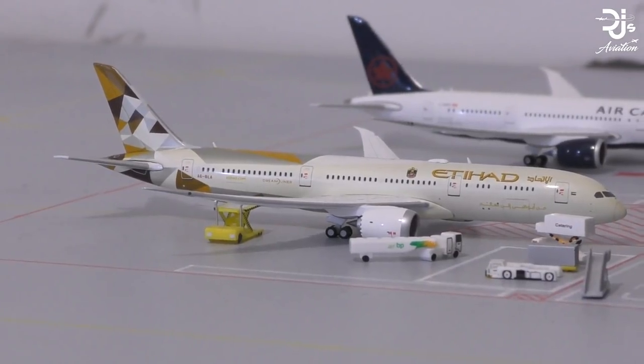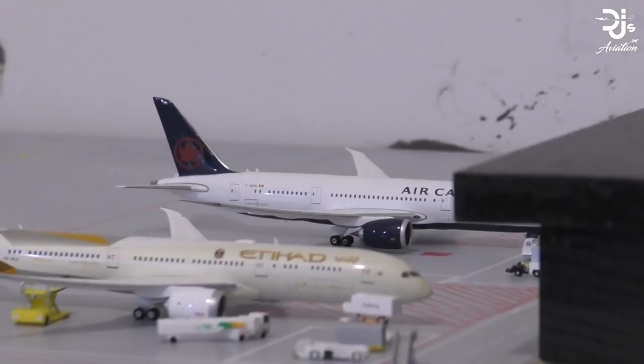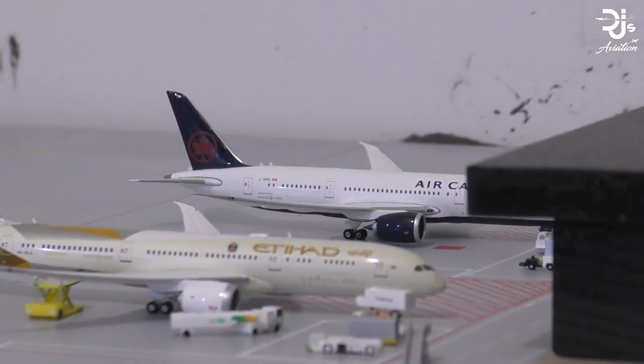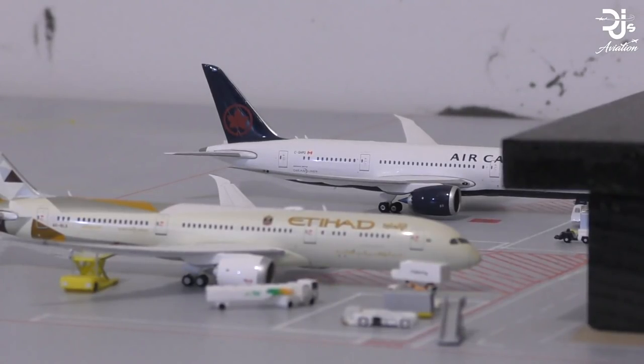Behind that, you're not able to see all of the aircraft. I apologize for that. We'll get a close up of that a bit later. We have the Air Canada 787-8, I believe, in the new colours. This is made by Phoenix, and the colours were a little bit off. But yeah, this will be heading off to Vancouver shortly, I think in around an hour. And it arrived about 2 hours ago, one of the first flights in for the day.